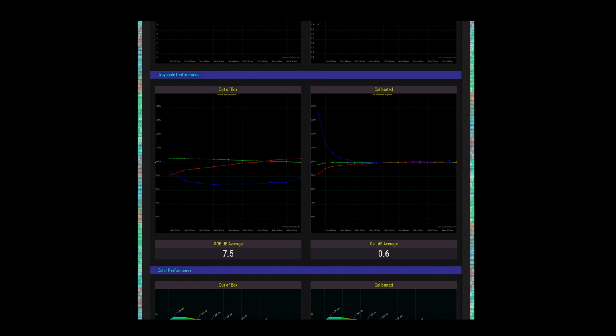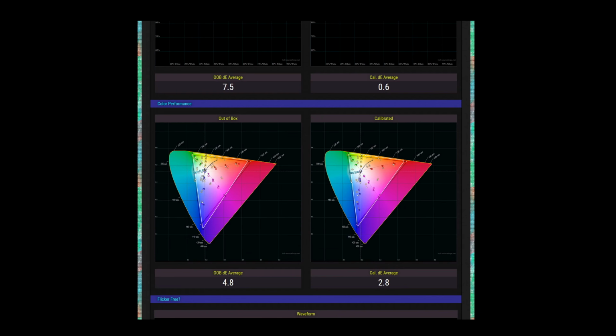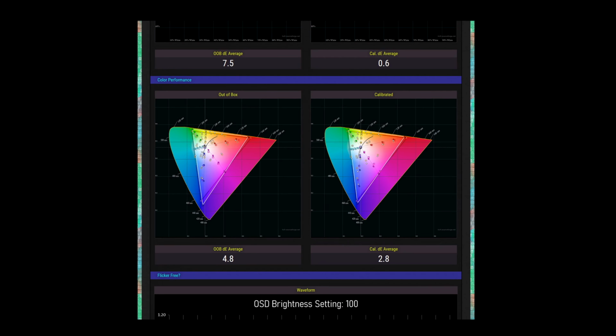As I mentioned earlier, the out-of-box standard mode is not too bad for color accuracy, but grays are too yellow throughout the brightness range. My OSD tweaks bring the grayscale delta E average down from 7.5 to only 0.6. There's still a bluish push in the darkest grays, but that's common, and you'll see it in the exaggerated uniformity shots coming up. Color checker performance out of box is okay-ish, but it's improved slightly, 4.8 delta E average down to 2.8 with my OSD tweaks.